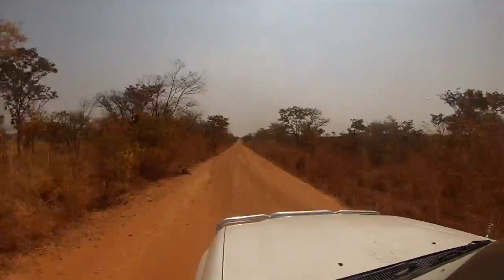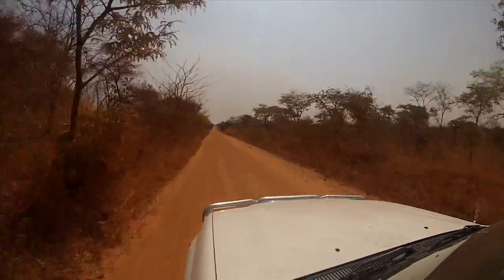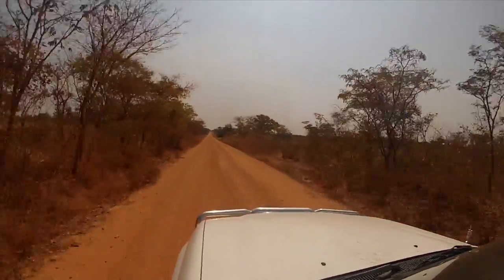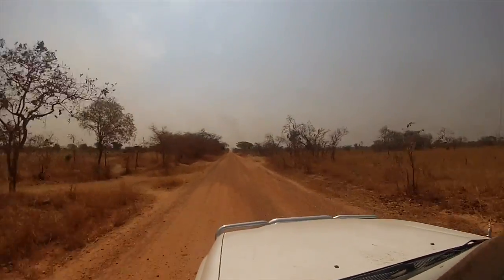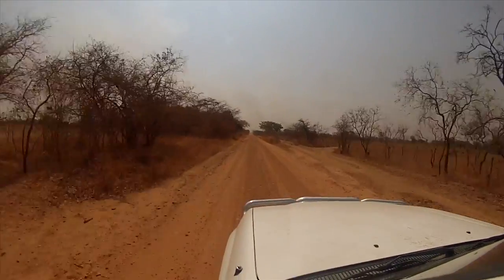Okay, we're on the road. We're about 170 k's north of Livingston, heading towards Lusaka, and then we took a left turn to Colombo, this little village. This sand road goes on for a very, very long time. And I've got my little Garmin here, which gets me out of all kinds of trouble.